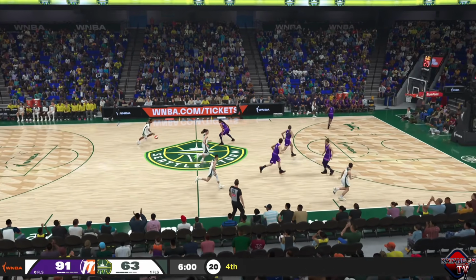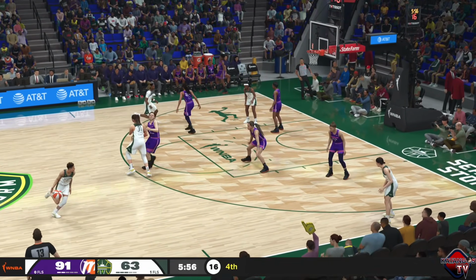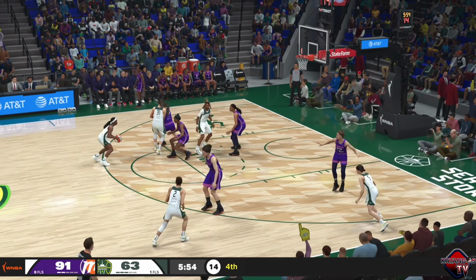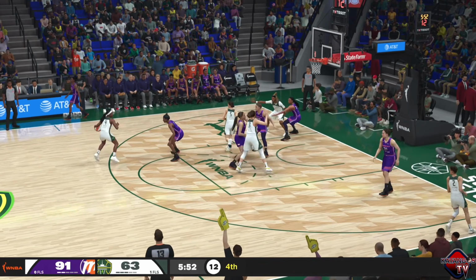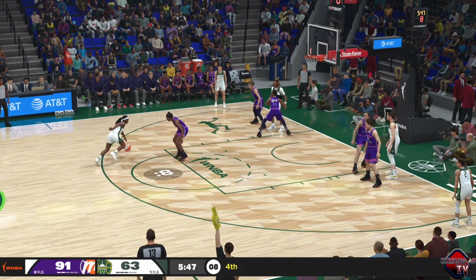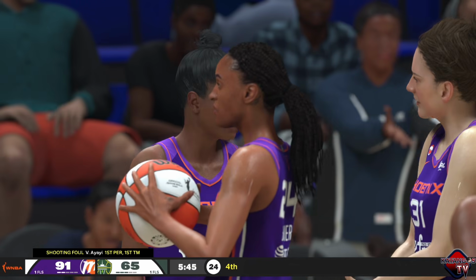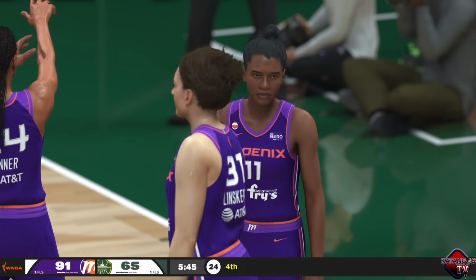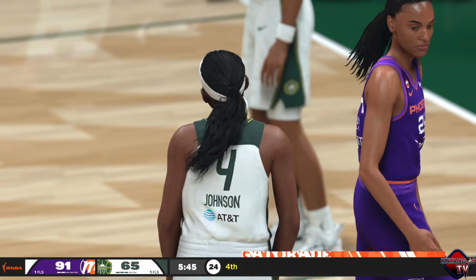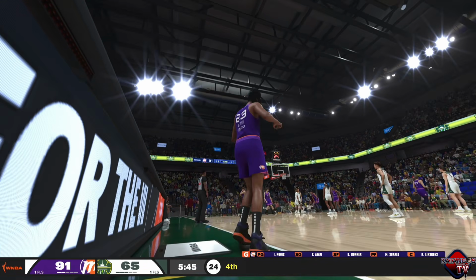Horston with it. Top, Johnson. And you can count it. She'll go to the line with a chance to make it 3. What an individual play right through the teeth of the defense. Seattle score. Johnson, shooting 1.